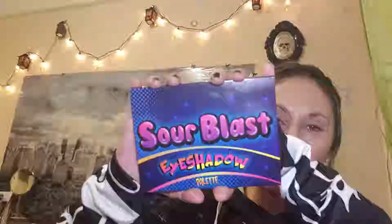I got my second palette from Bombshell Cosmetica, the Sour Blast eyeshadow palette, and this is what it looks like. I have swatched the colors and played with the shimmers, but I haven't played with the mattes yet. But if they're any quality like the Hubba Bubba or Hubba Hubba palette, I'm going to definitely like these. So we're going to swatch these, play with these, see what these are like on the eye.